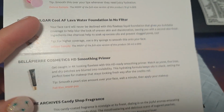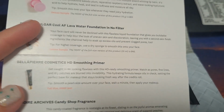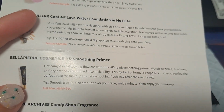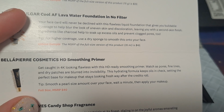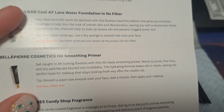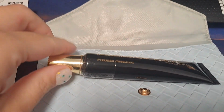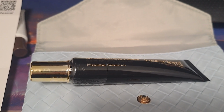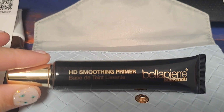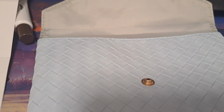Okay, so this is one that you have to let set a second to dry. Some primers you can smooth right in. They don't take long at all. They dry pretty quickly. This one is, if it's saying give it a minute, and I would say with my oily skin, I'd have to give that two or three minutes. But all in all, happy to have it. I did run out of my Elf tinted primer, so I am happy to have this and be able to use it. So I will get my use out of that one as well. So far not any duds yet, which I'm happy about.